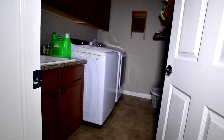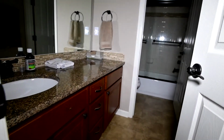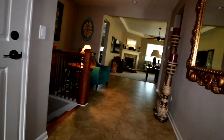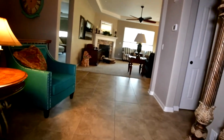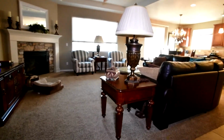Here's the laundry. And it's got a sink. I'm not going to bug the guys in the sitting room. And here's a full bath. Just to remind you of what you're getting. So, well, all this said, I think we'll wait for the inspector.